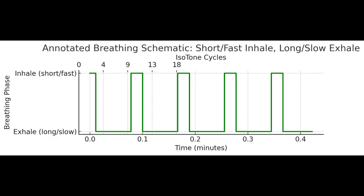That's it. That intuitive pairing matches your physiology perfectly. It's easy to remember, easy to apply. So feel the rhythm rather than count it. Exactly. Let your body guide you. This works whether you're using IsoTone or doing kettlebell swings, rowing, anything rhythmic. In on effort, slow out on recovery.